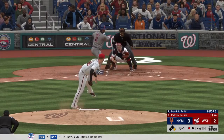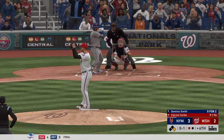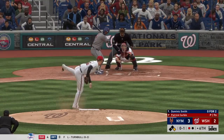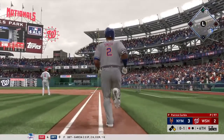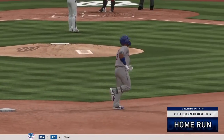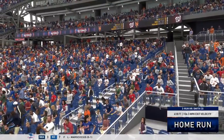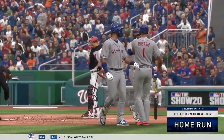To the plate now, Dominic Smith, as he will take strike 1 on the fastball here. No balls and a strike. He's 0 for 2 in the ballgame so far. To right field and deep. Look at this thing go. Right fielder looking up, and that's a home run into the top tank. A 2-run blast to straightaway right field. Home run number 3 here in the early going. And just like that, it's now a 5-2 ball game.